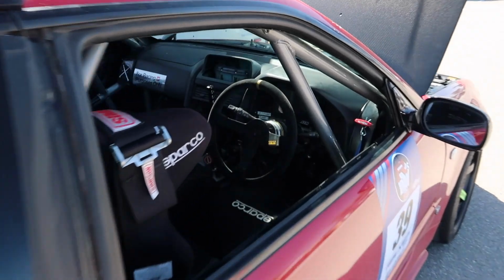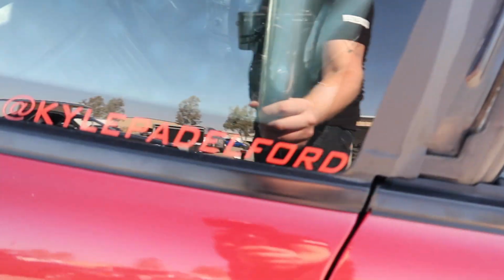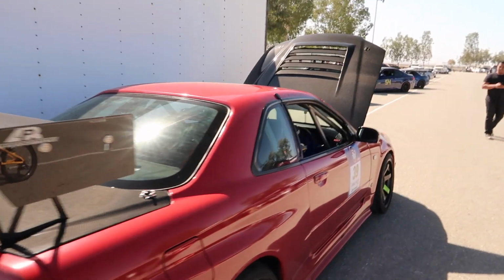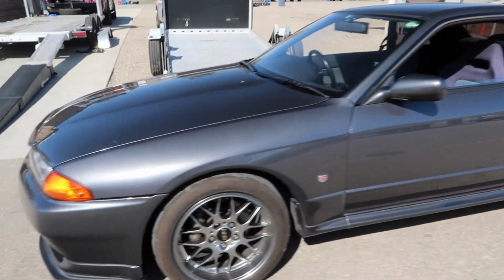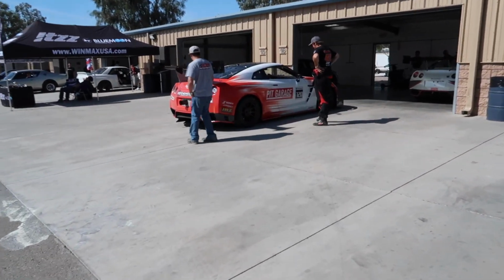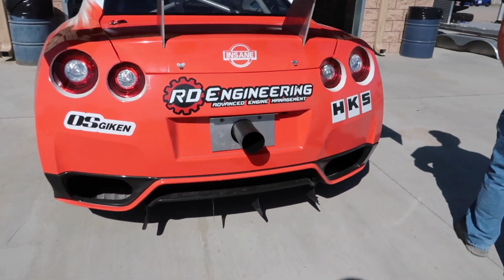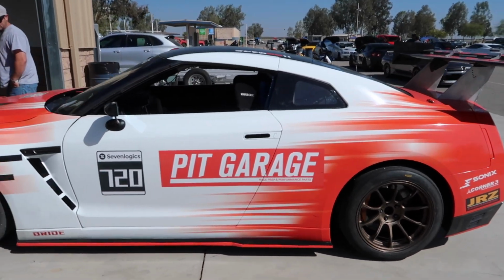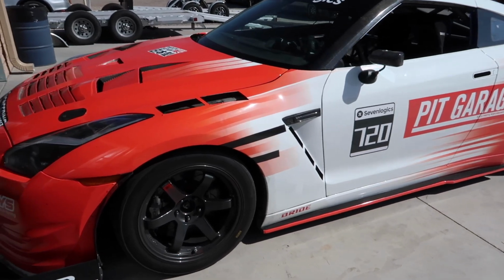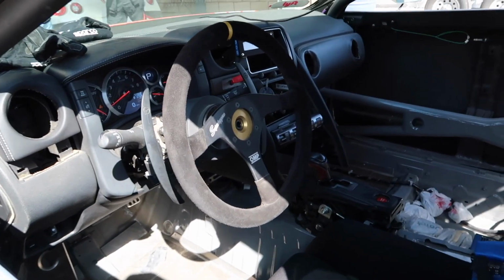This thing is loud, loud, loud. Carbon fiber on the doors. Follow him on Instagram. All the GTRs out here racing. R35 right here.